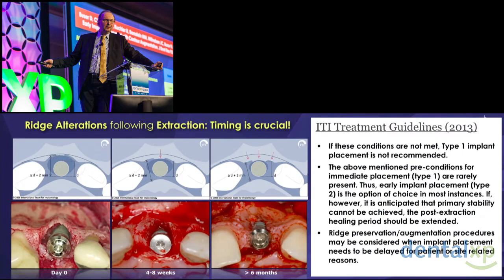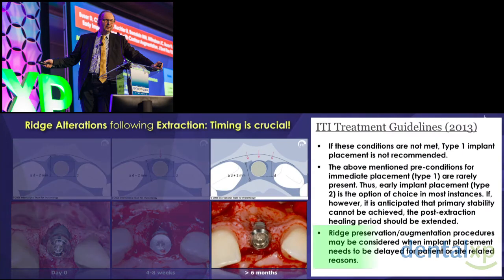And this is this option here. And when we go to the ITI guidelines, then it says when we cannot do early or immediate placement, then we go for late, and then ridge preservation or augmentation procedures should be considered to avoid a complete collapse. And I think that's a very important recommendation.